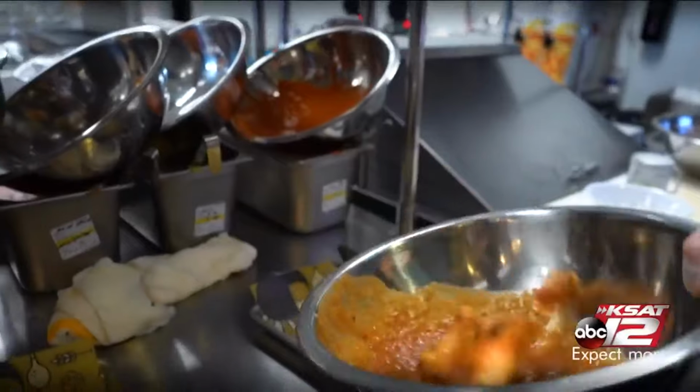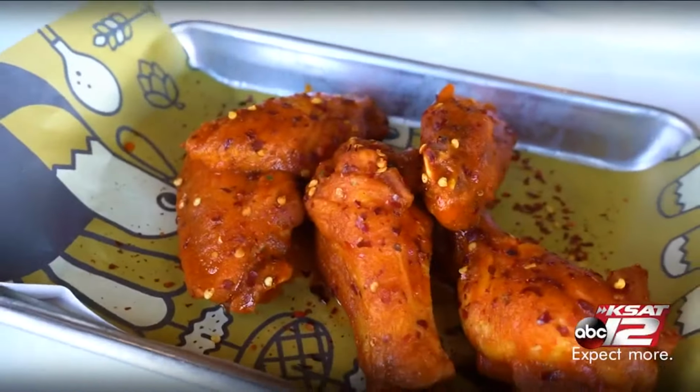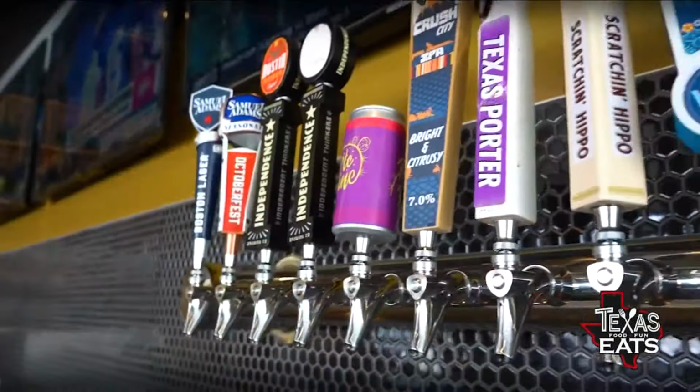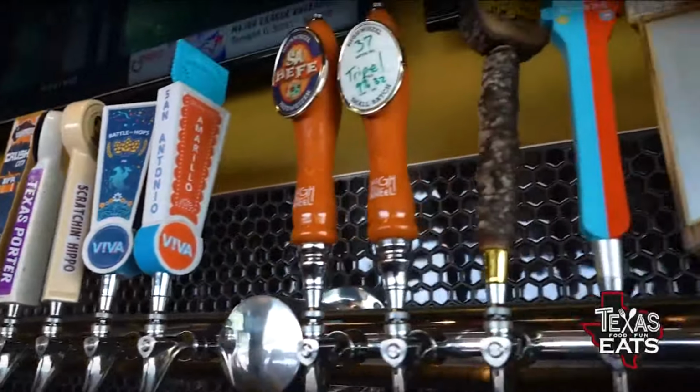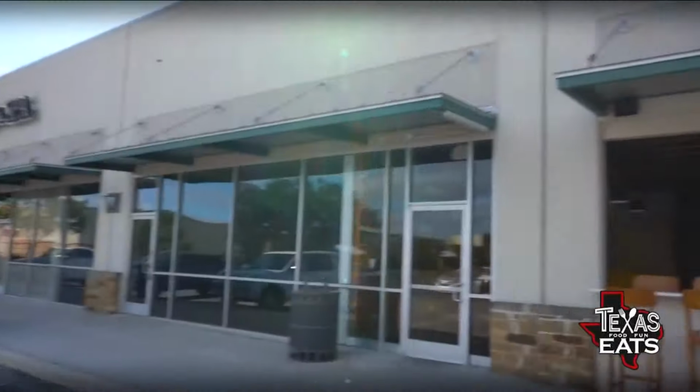Gold Feather is also serving up chicken wings tossed in sauces and dry rubs. There are a ton of other options on the menu, including salads, more chicken sandwiches, and of course, craft beer. You guys got to come check out Gold Feather. It's the new chicken restaurant that's out here in San Antonio. It's at Park North, right by Target.